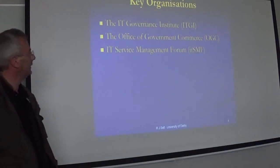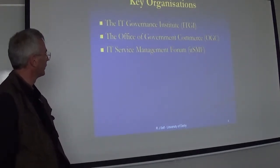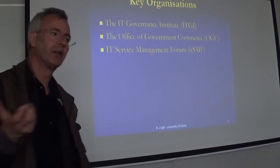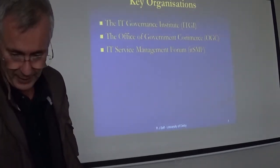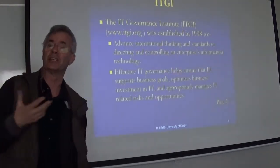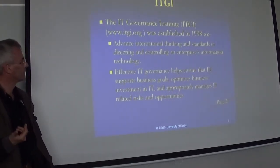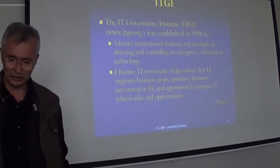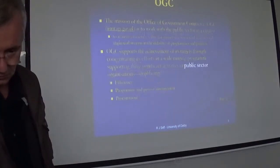There are 3 organisations around which are quite important, these ones. You might want to find out a bit about them to find their credibility, why they're important, why they've done so much work in the field, and how much we should actually pay attention to what they say. This is the details about ITGI, the IT Governance Institute. You can read this later on.